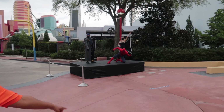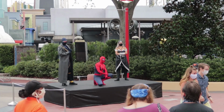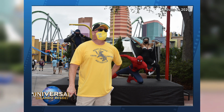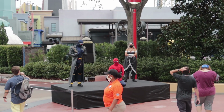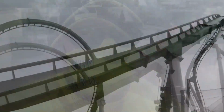Hey, what do we have going on here? We've got some superheroes out for a photo op. I think maybe I'll get it. Let's see what happens. And I did use my photo pass. Let's see if this photo turned out. We were 6 feet apart from the superheroes. Spidey in his customary costume. I'm in yellow. I'm taking over for the Wolverine. He can't be the only superhero in yellow. So there you go, guys. You wanted to know about meet and greets. Yes, they will still have meet and greets.